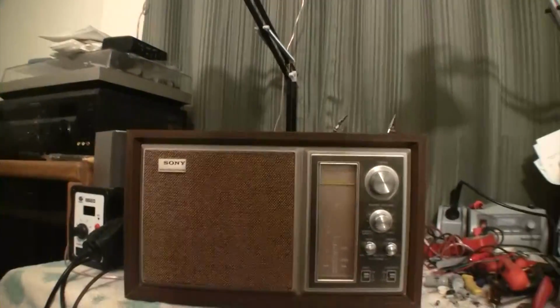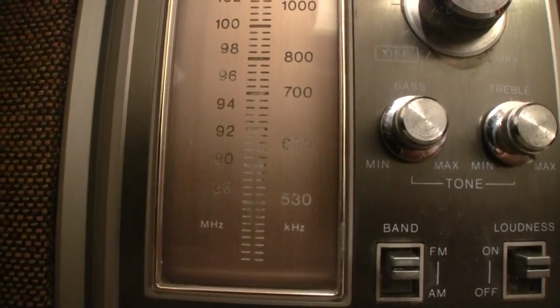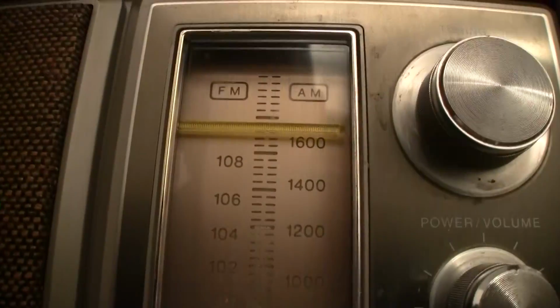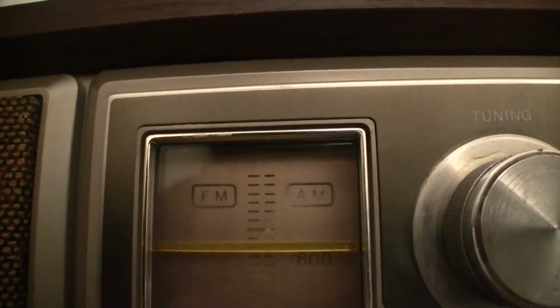Also, while I was putting it back together, you notice the dial here. You have some parts that are white, other parts that are discolored, like dirt. It's real noticeable up there on the AM and FM, the AM being brighter than the FM.